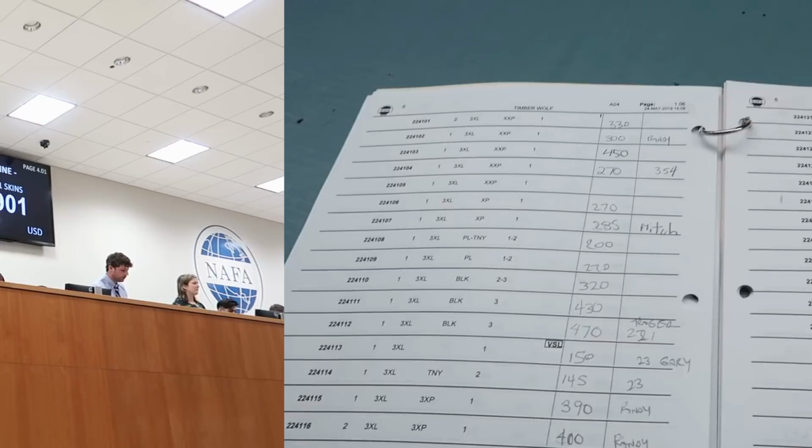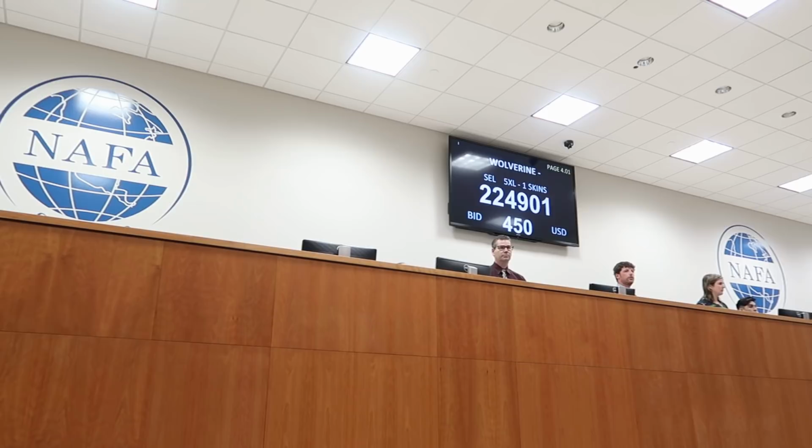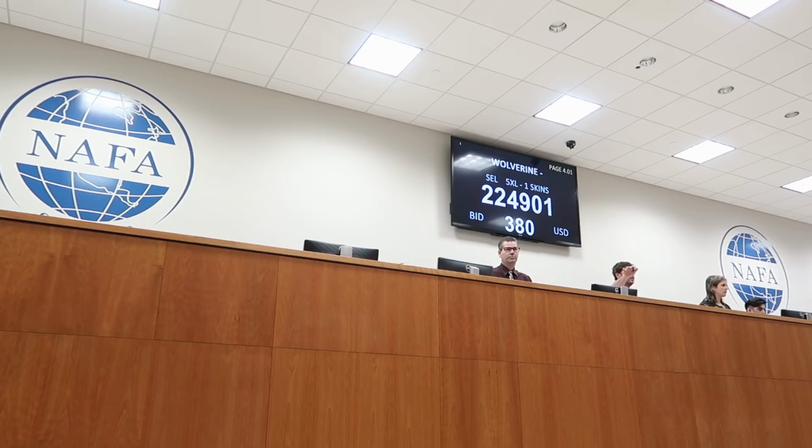The Wolverine lot 224901. Let's start the bidding off at 450. 450, anywhere 450. How about 400? 400. 380. 380 I have on my right. Any guess is 380 on my far right. All done at 380. Oh.